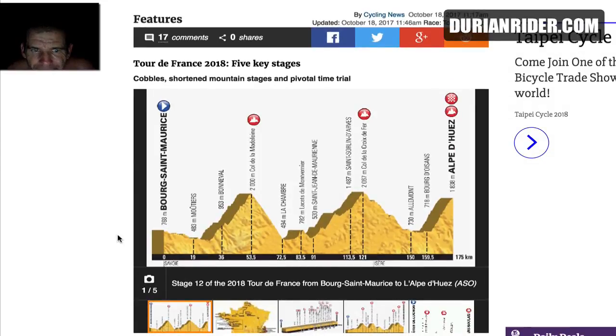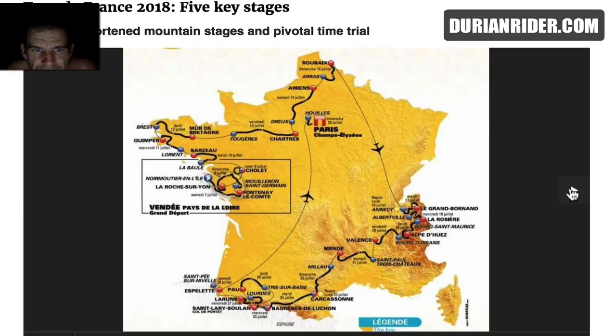We have the Alpe d'Huez stage. It's always a good one. We've got three big climbs that day, but it depends how they race. They might go tempo the first two climbs and race the last one. So it looks like a pretty traditional, very French one, isn't it? Is that Luxembourg?